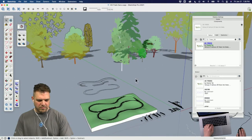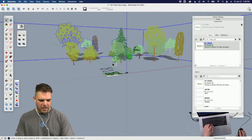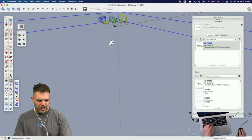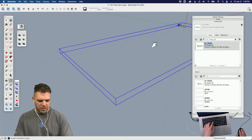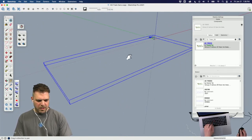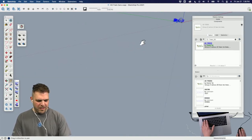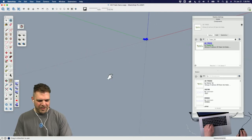Like I said, come back next week for the full little train vignette. Ooh, wow, I got the big old trees there. Did find some trees. But what in the world? Got some crazy geometry off somewhere in Timbuktu.